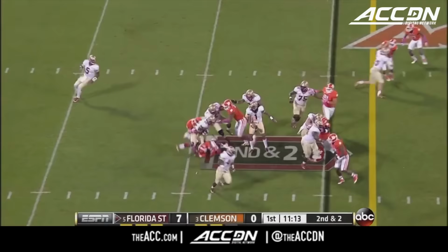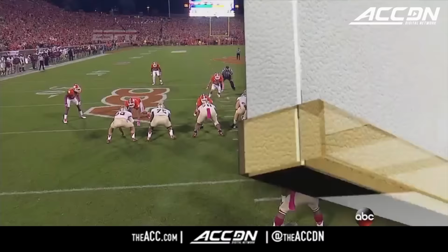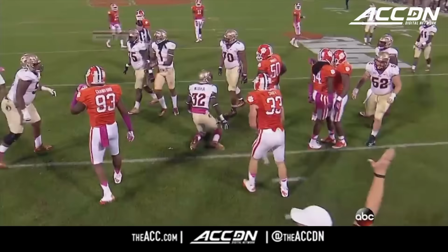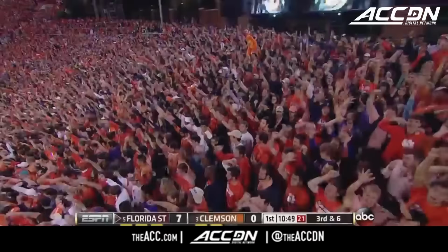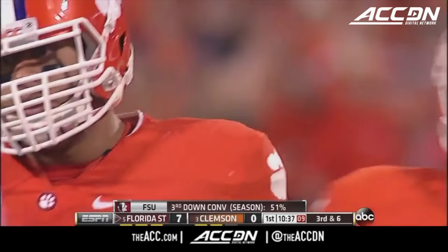Wilder, who scored twice a year ago in Tallahassee, is hit for a loss by Christian. Watch Spencer Shuey shoot the gap here. He's been their leader so far this year from the linebacker spot, just closing down. The offensive line didn't have a chance at all because of the quickness and the instincts that time of Spencer Shuey. Third and six, and listen to the crowd.